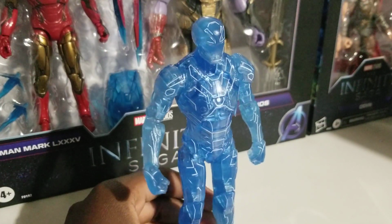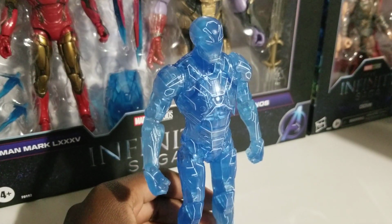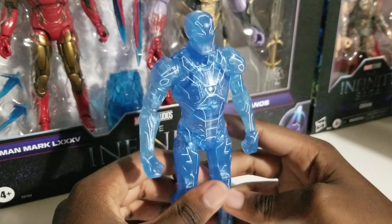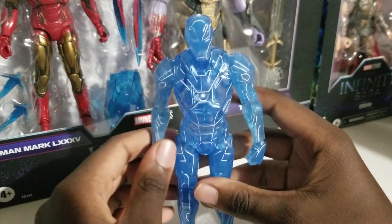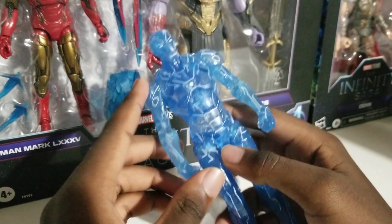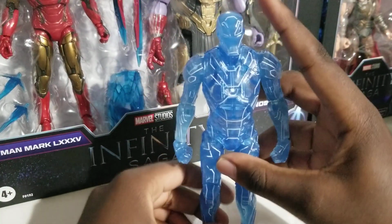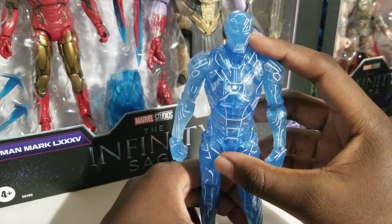In the movies, I'm pretty sure it was Iron Man 2. You could see Tony Stark have a holographic Iron Man, and I think it was when he was trying to discover a new element. When he was trying to discover a new element, you could kind of see a holographic Iron Man.